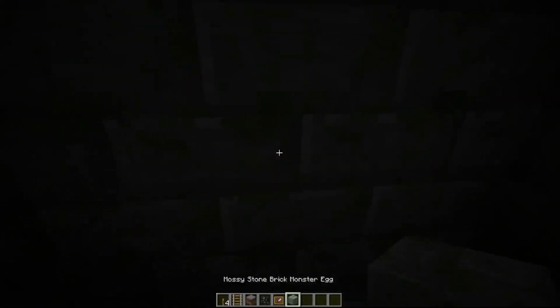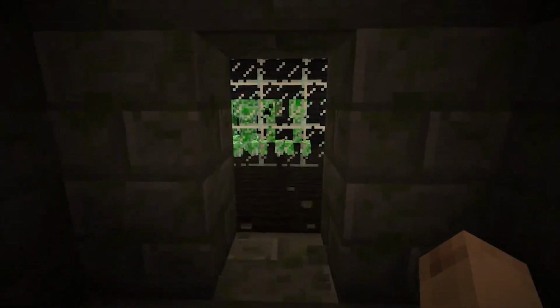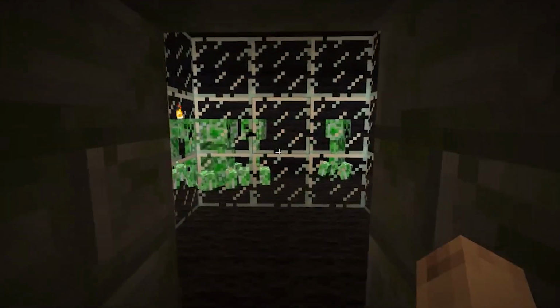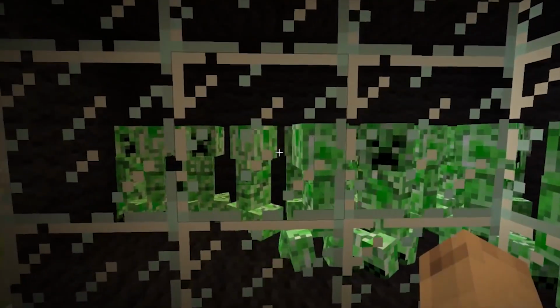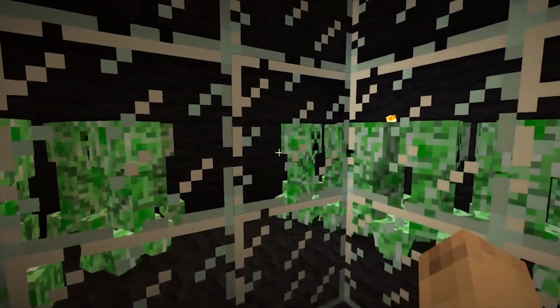And now we have an Endermite as a pet, so I am just going to go away and I am going to the next floor, so I will see you guys there I guess. But it seems like we are already here and it is a bit weird where we ended up. It is just a zoo, only then for creepers.